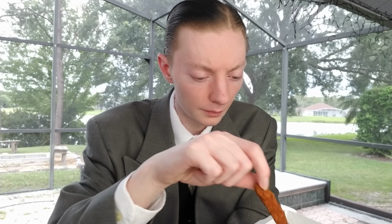The spice on these is stronger, much more intense. This is lingering on more. Not a big fan of them, though. These, and if you look at them, I don't know if this is just me, but don't they look a little burnt? Like a little blackened, right?